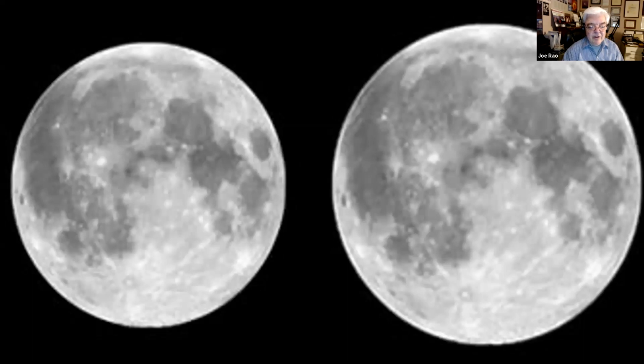We know on average that the moon is 238,857 miles from the Earth. But again, that's an average. Sometimes the moon is closer than that. Sometimes the moon is farther away. And you could see the difference between these two moons. The moon that you see on the left was the full moon that occurred at apogee. That's the point in the orbit of the moon which places it farthest from the Earth, 252,000 miles away.